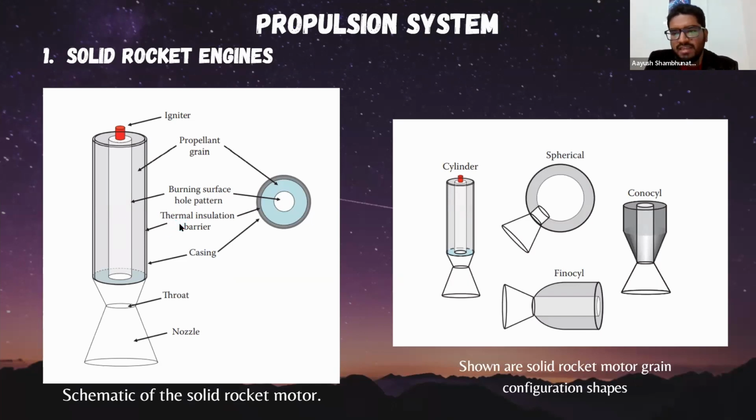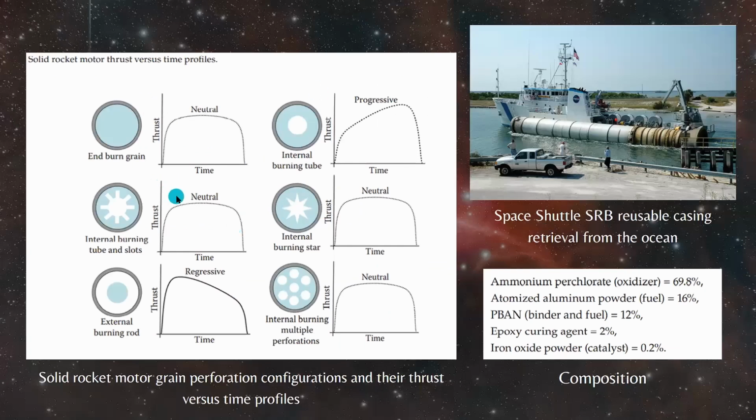So the exterior to the grain is some sort of thermal insulation. Then I was explaining to you about how the grain is filled inside the tank. There are different methods by which we can fill shapes into it. A few of them are these: end burn, internal burning tube, and slots. The difference between all of them is the time at which it has the maximum thrust.